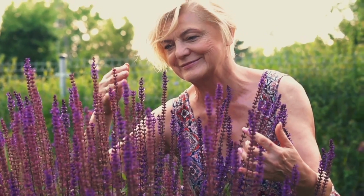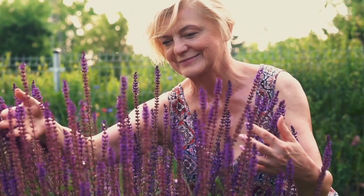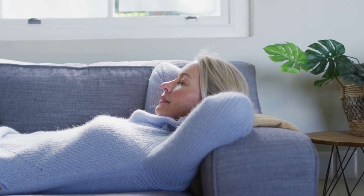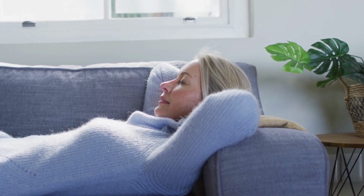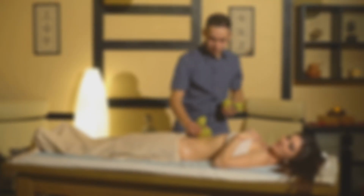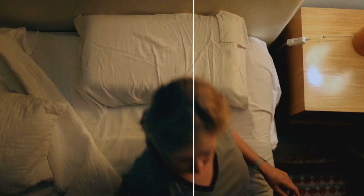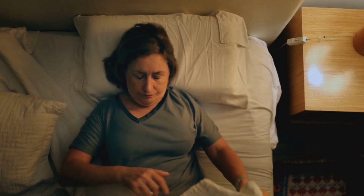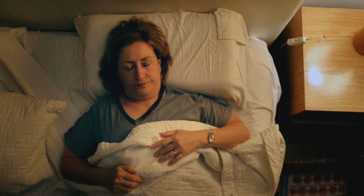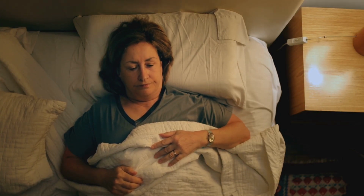Most people know lavender for its pleasant, relaxing scent, but its true power goes deeper than aroma. Lavender has been shown to calm the nervous system, slow down a racing mind, and help reduce physical signs of stress. When used in a belly massage, especially at night, it can send signals to the brain that it's time to rest. For seniors who carry tension in their gut, deal with frequent discomfort, or find themselves lying in bed feeling restless, lavender provides that gentle nudge toward deep relaxation.